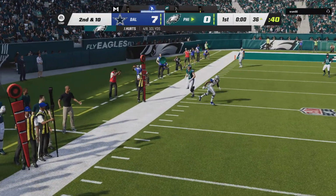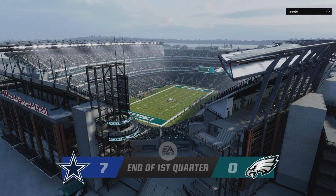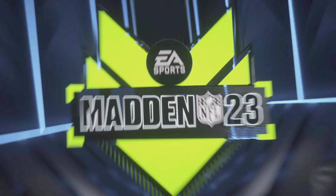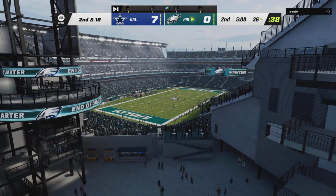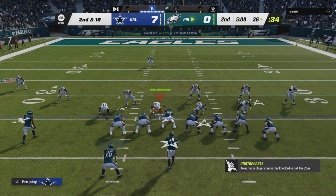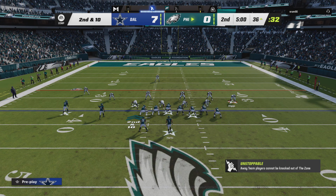And that one is incomplete. And it also concludes quarter number 1. After 1, 7-0 on EA Sports. An incomplete pass on 1st down. That leads to a 2nd and 10.